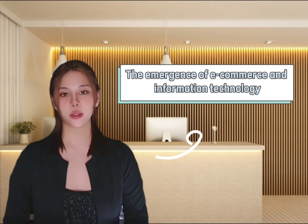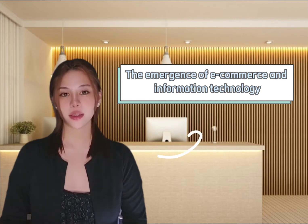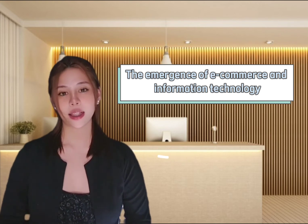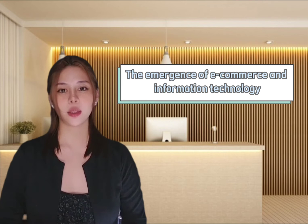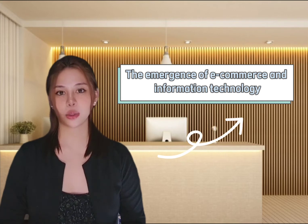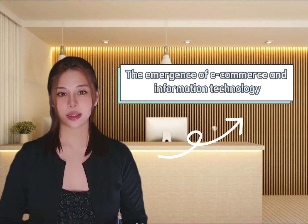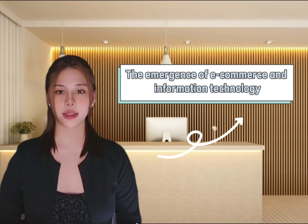The emergence of e-commerce and information technology. The internet is considered one of the biggest inventions of humankind. The internet has also revolutionized the way people do business. Physical processes, such as buying or selling at a physical store, shopping in a store and getting the receipt, which are often involved in a business transaction, have been replaced by electronic processes. Generally, electronic processes are faster and more accurate than traditional physical processes because they are performed at digital speed and are less prone to human error.